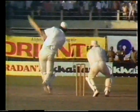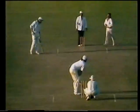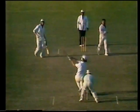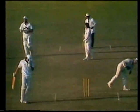Certainly something to cheer about as far as this goodly crowd at the stadium is concerned. Only one delivery to go after this. Watch that. Final moments of explosion, and here comes the last delivery. Wild heave, and that's the end of the game.